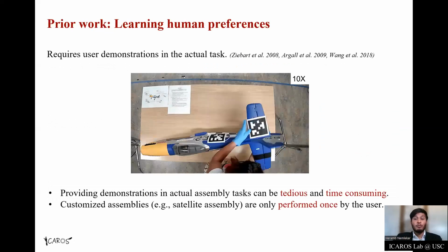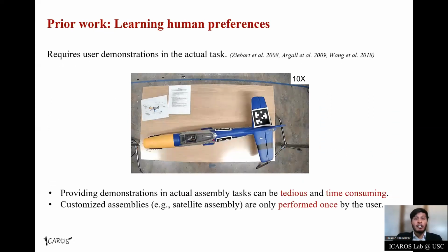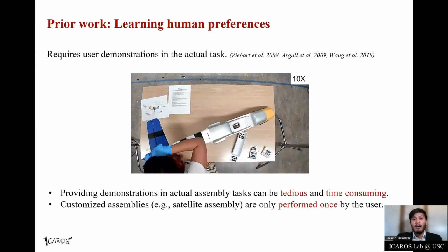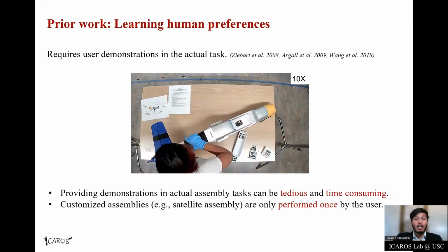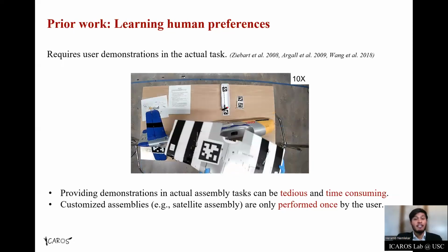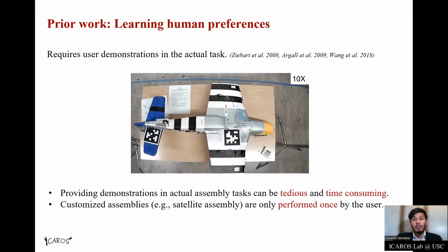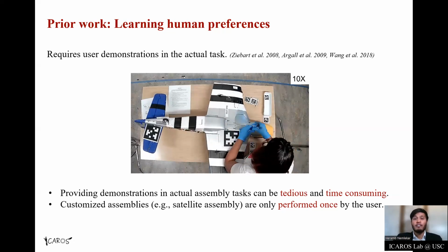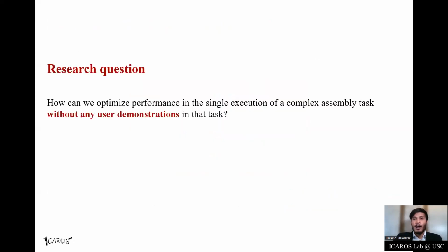Prior work in learning human preferences has largely relied on demonstrations provided by the user in the given task. However, in real-world assemblies, providing demonstrations can be very tedious and time-consuming. Moreover, it may not be beneficial to obtain demonstrations for an assembly task that will only be performed once by a given user. So, how can we optimize the team performance without any user demonstrations in the actual assembly task?